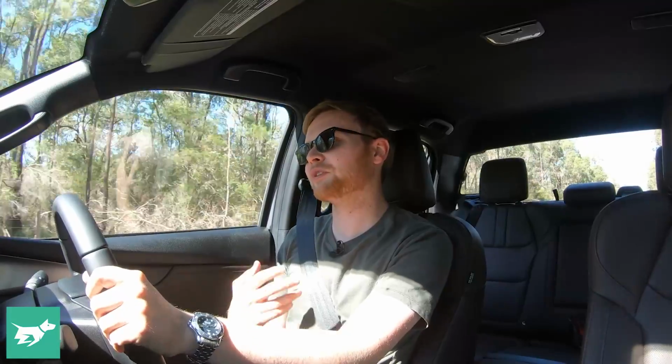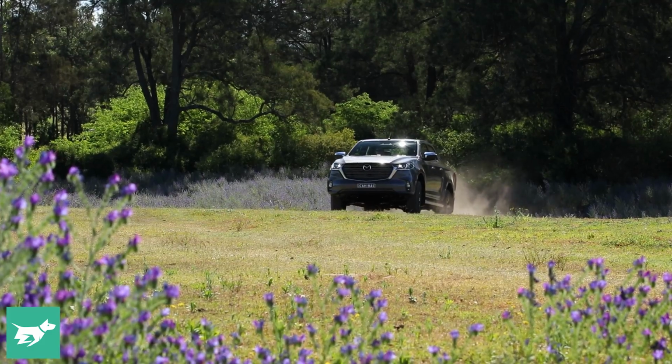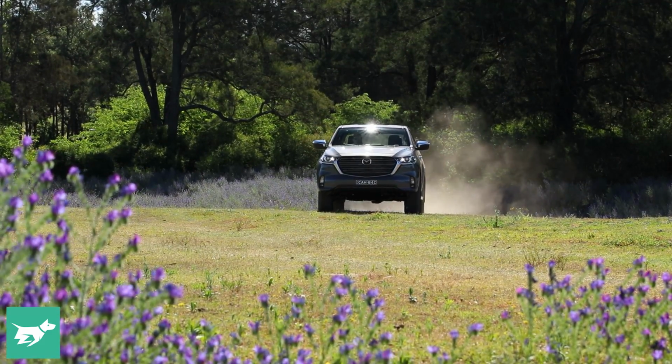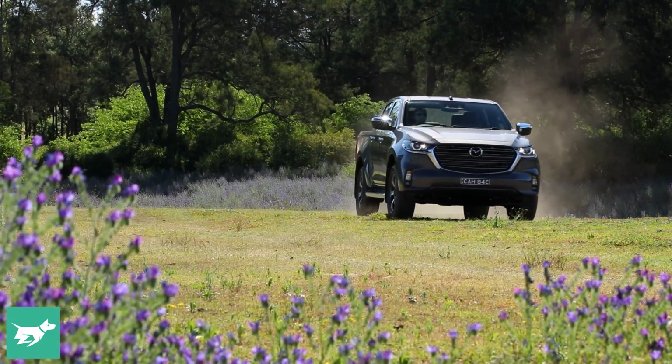Like the Ranger, it has rear drum brakes, which I know give you a good handbrake off-road, but that is really the marginal case these days given how many people are using these vehicles on-road, and you really want the braking performance instead of the slimmer benefits of the drum brake. At least that's my opinion. You are welcome to disagree with me down below in the comments.